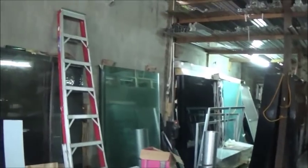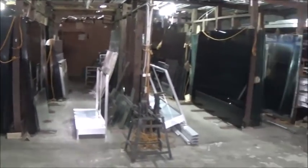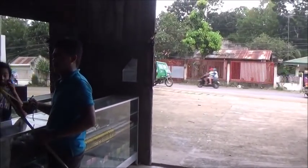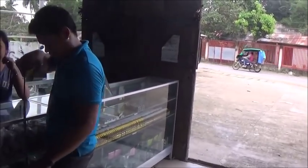Do a little bit of exploring back here. That is a pile of glass right there. He's got a lot of inventory here. I don't know exactly. Seven feet? Just for a guess, we'll call it 7 feet.